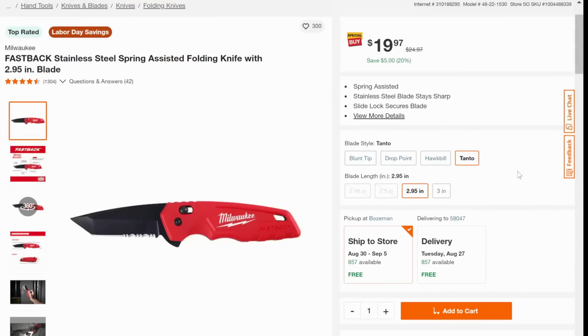We got the fastback knife there for $20. This is your basic Axis style. They all changed the name. It was Benchmade who made the locking style. Apparently it's come off patent, and now everybody and their brother's doing it, which I think is awesome because it's one of my favorite locking styles.